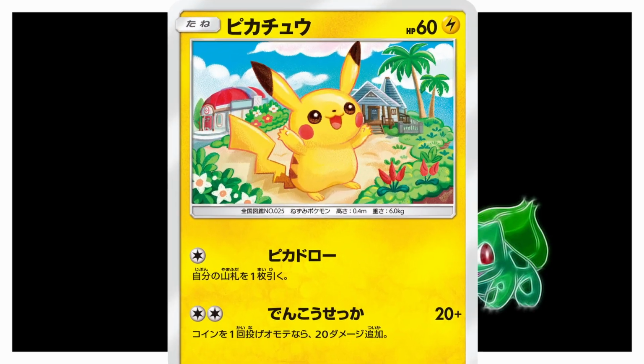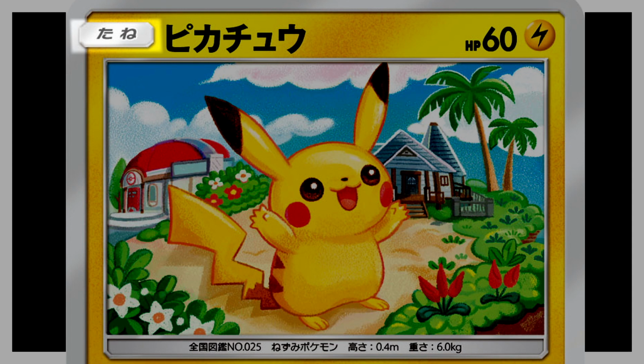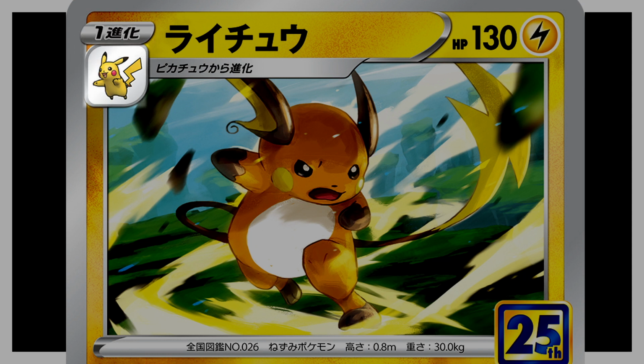Located in the top left corner, if the Pokemon is a basic Pokemon, you will see the word Tane written in hiragana. If the Pokemon is an evolution Pokemon, there will be a number followed by the word Shinka, meaning evolution, written in kanji. The number before the kanji represents the stage of evolution. Below that will be a picture of the Pokemon's previous evolution. To the right of that, you will see the name of the Pokemon in the picture, in this case, Pikachu, followed by the words Karashinka, meaning evolved from Pikachu.